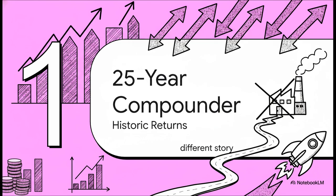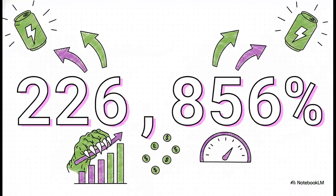Section 1. The quarter-century compounder. 226,856%. I know, it sounds like a typo, right? But that staggering figure represents the actual total return of Monster Beverage over the 25 years ending in April 2026. This performance officially makes it the #1 top-performing stock in the Russell 1000 over that exact time frame. We're talking about an annualized return of roughly 36.3%, which just massively outperforms the historical average of the broader market.